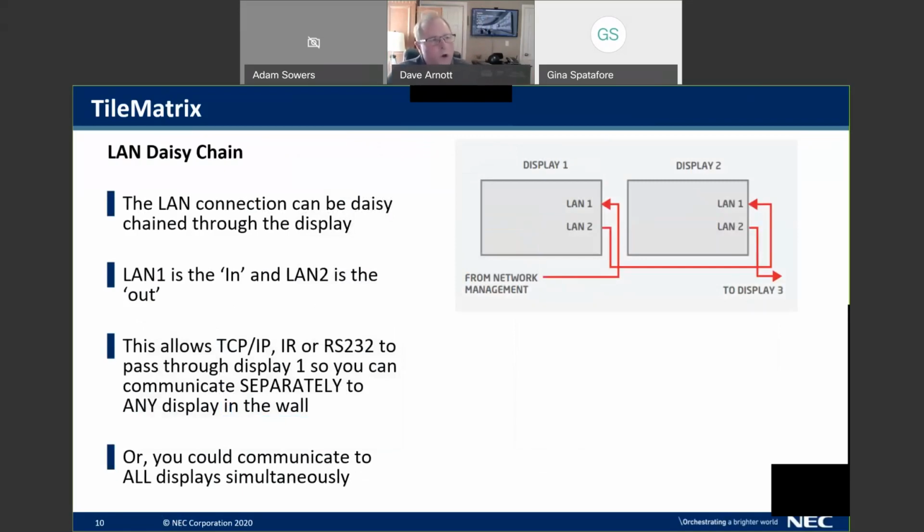So when you go in tile matrix, the second half of that is the daisy chain LAN part of it, right? So this is our control side. On the control side, we have LAN 1 and we have LAN 2, or think about it as LAN in and LAN out. So from this, we will allow us to do TCP/IP, IR, or RS-232 can be inputted into the first display, and then everything is communicated down the LAN stream. So it's either IR, RS-232, or LAN coming into the first display, and then all control protocol is then transferred over the LAN cable to the amount of displays in the wall.